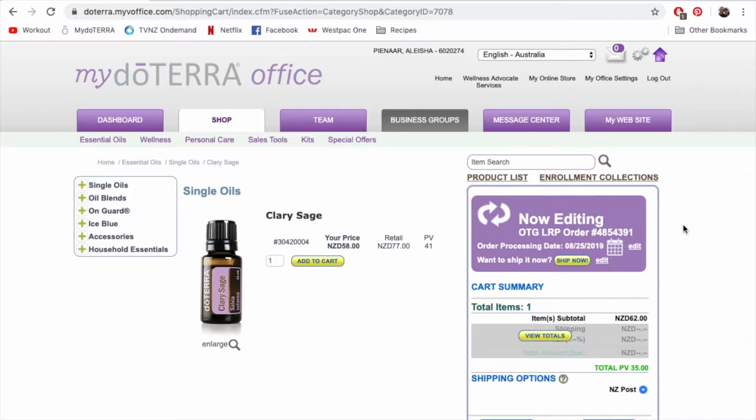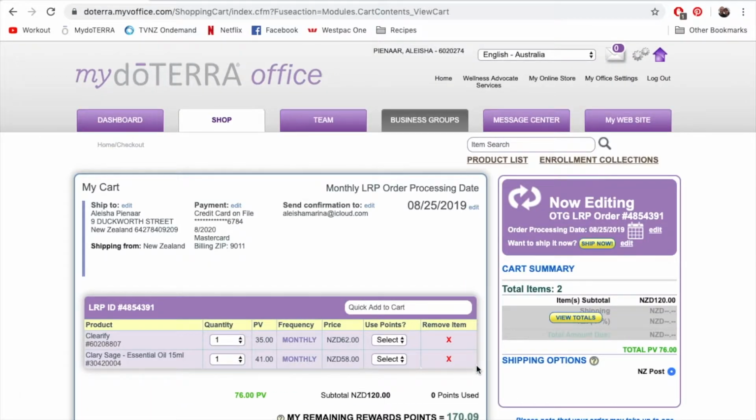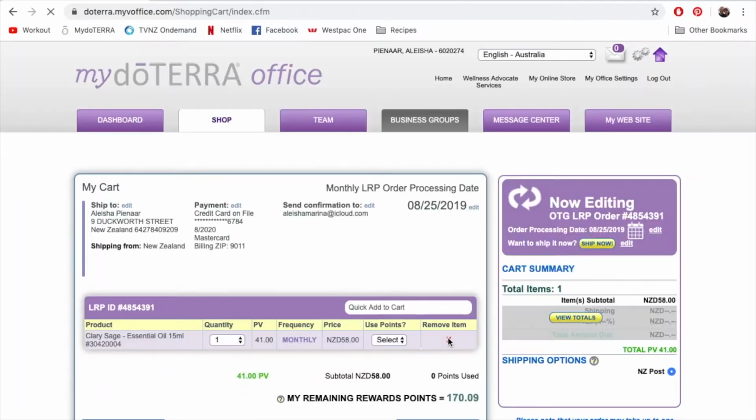August in New Zealand. So here you can see the product has popped up on the screen, and my daughter is making a whole bunch of funny sounds while playing over there in the background, so please ignore that. Other than that, you just click add to cart like this, nice and easy, and then you go to review your cart. Now what I'll do is I'll delete this just to show you how the BOGO works.